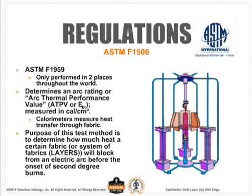NFPA 70E requires workers in certain situations to wear garments with a minimum ATPV rating. Another way, other than ATPV rating, I want to note is sometimes you'll see EBT rating. EBT rating is the break open threshold energy. It's just another unit of measure, but it's still providing you with the same information. So EBT, ATPV, pretty much interchangeable.